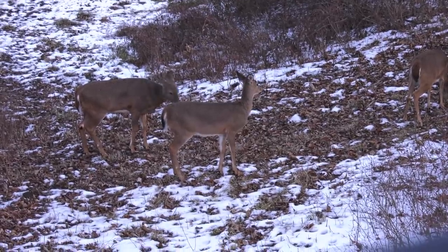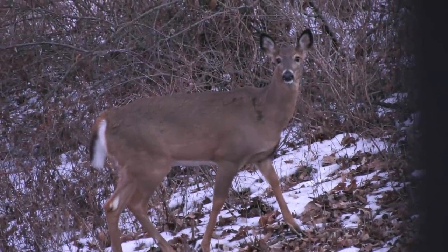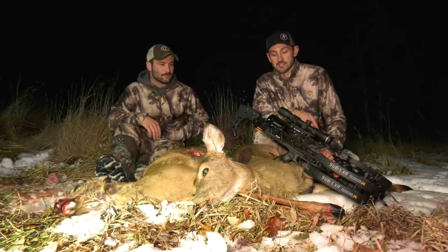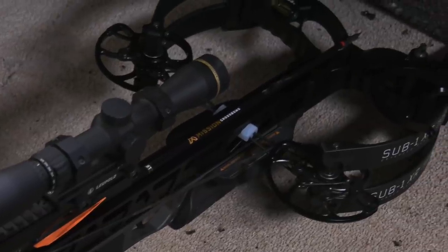Forrest shot his doe first, and 25 minutes after he shot his doe, this one came walking through, same trail. 24 yards, it was pretty neat. It was pretty awesome. We saw both of them go down, so that was nice. And that mission, we shot it earlier today, and it's absolutely driving tacks.